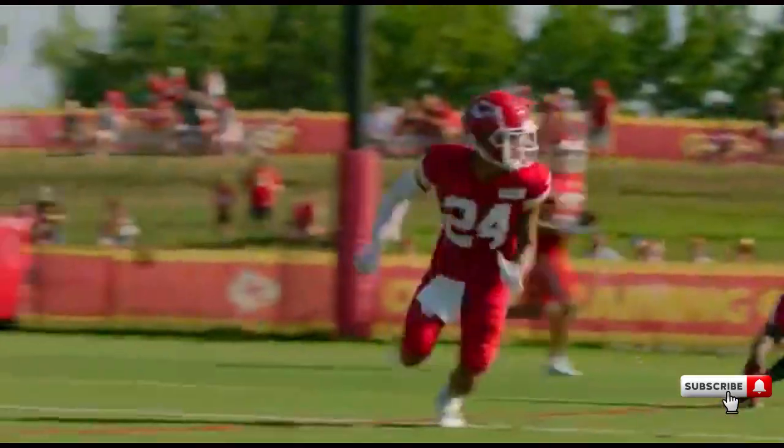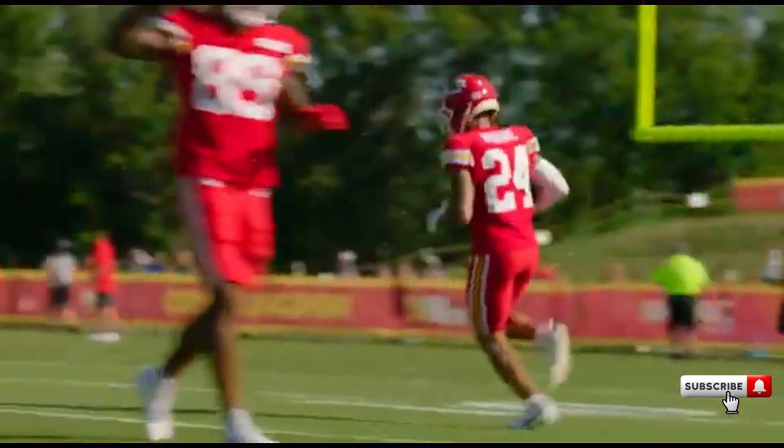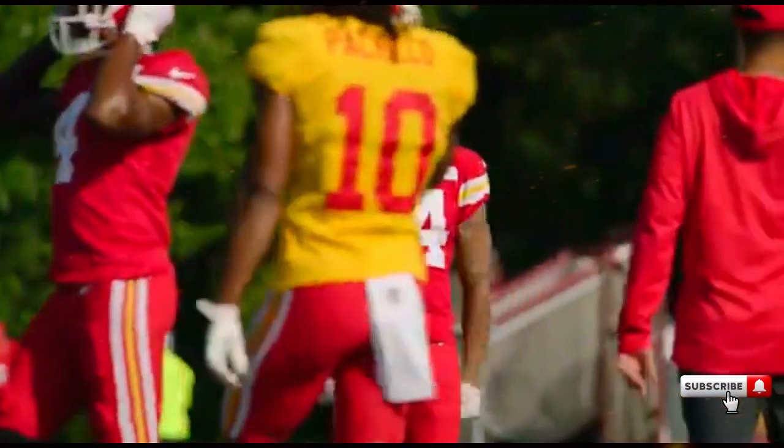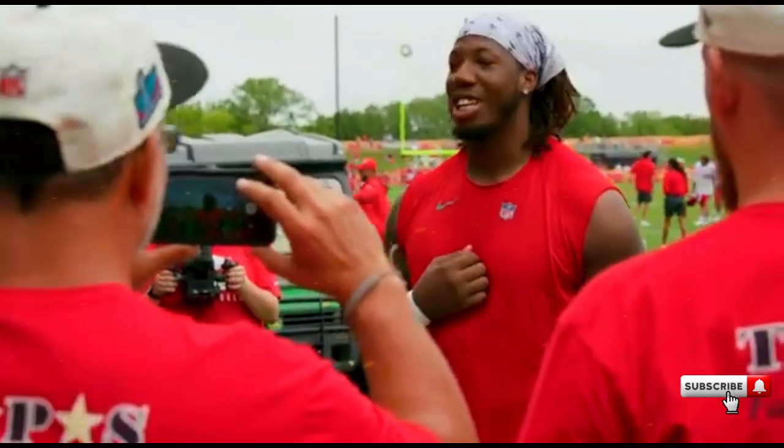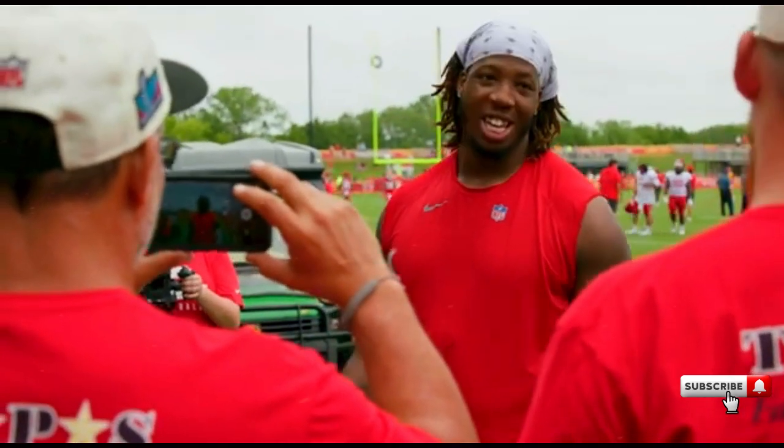once he returns. The main concern with Hunt, still a free agent, is whether he's in football shape for the upcoming game. Even if signed, he might take some time to get up to speed, but he could eventually work his way into the rotation.